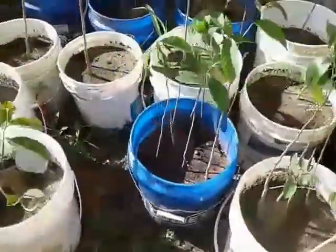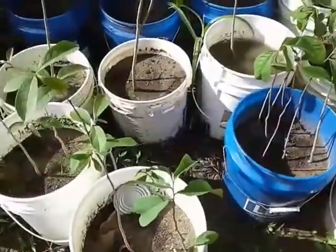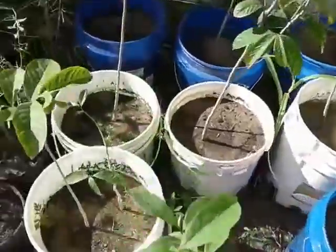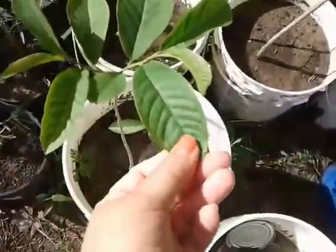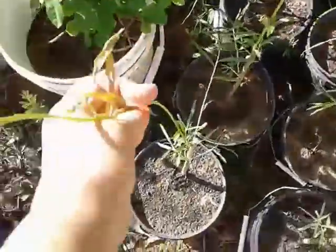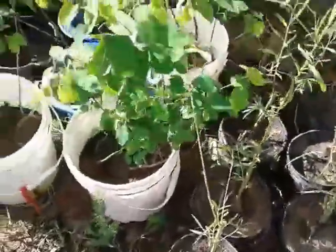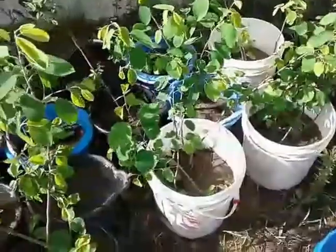Here's the pawpaws. I've never had that. I wonder how they taste, but it's a pretty looking plant. Oh yeah, something ate that. Or did the leaves drop off on this one? Willow. The service berries, hopefully they'll get into the ground this week.